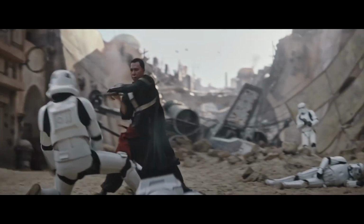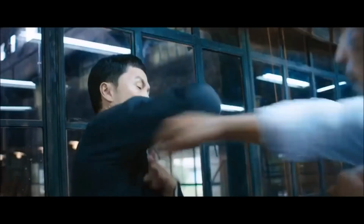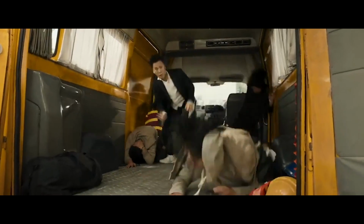By July the 27th, 2020, Donnie Yen would already be 57 years old, but he's still one of the most important action stars and action filmmakers of all time. And who knows? Perhaps he's not going to stop kicking ass anytime soon. And we're glad about that.